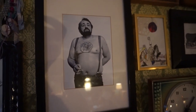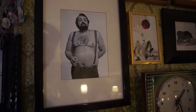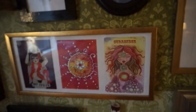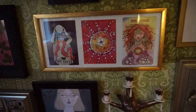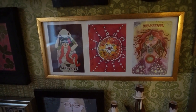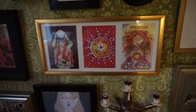This is a very classic photo. The poster is a lot bigger, so I printed it as a photo because I wanted it smaller sized. Again, a photo which I printed from the internet. And these 3 postcards are from 3 oracle decks. No, I think the one in the middle, maybe from Kathy or maybe from Lee. It's from an art friend, I think. But the other 2 are from oracle decks, which I bought on Etsy.